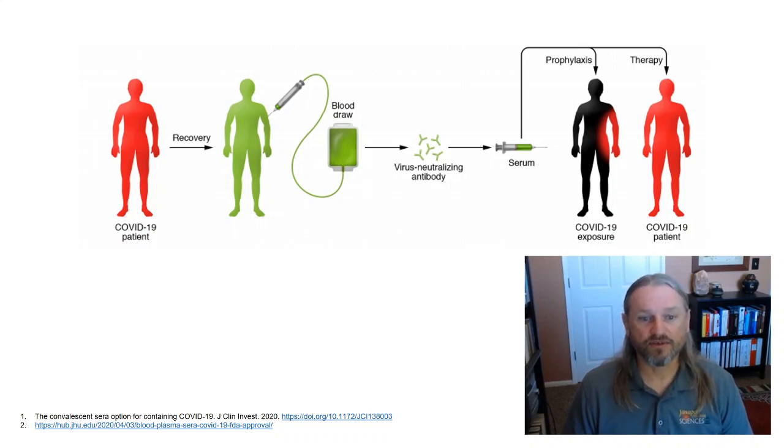The first is from the Journal of Clinical Investigation. That's where this figure that I'm talking about came from. So if you're interested in this topic, this journal article goes into a lot more detail about how this process works. If you look at the bottom link there, that is a link to an article that talks about what Johns Hopkins University is currently doing. So the first link is all about the science, and then the second link is how it's being implemented right now.